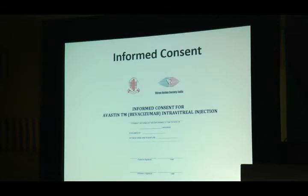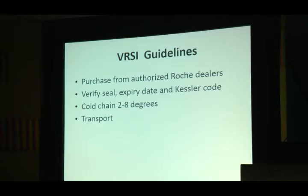Now, regarding the informed consent, all of you might have seen this, the VRSI AIOS informed consent for Avastin use, which is a beautiful informed consent with all loopholes sealed. You can download it from the website. And VRSI has explained some guidelines like purchase from authorized Roche distributors and don't go for cheaper Avastin by spurious drug makers. Verify the seal and expiry date.